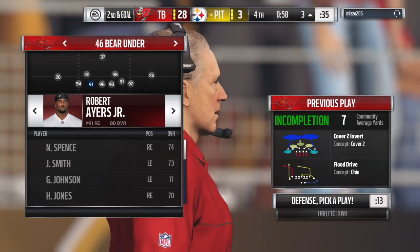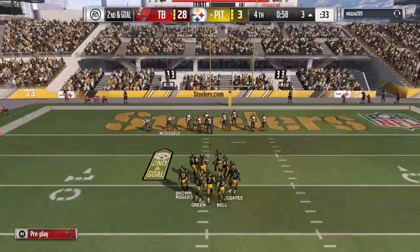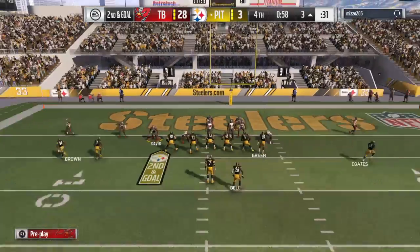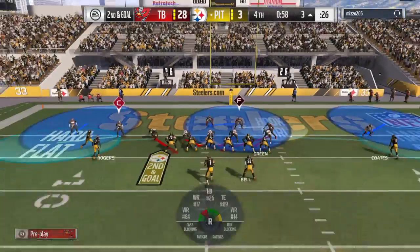Anytime a ball's thrown in the middle of the field and it's popped up in the air, I expect someone to catch it. It doesn't matter whether it's offense or defense because there's usually a great amount of bodies in that part of the field. In this case, no one came up with it. And the wideout in motion.